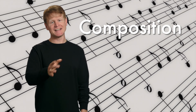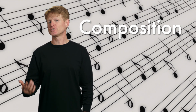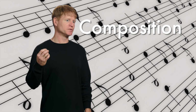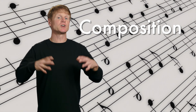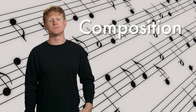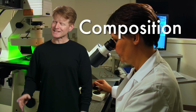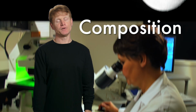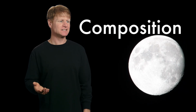The next word is composition. Whatever you wrote, that essay for your teacher or that poem for the person you were in love with, those musical pieces that Beethoven and Mozart wrote, those were compositions. Those were the things that were composed. Composition can also refer to what something is made of. For instance, the moon. What is its composition? What is it made of?